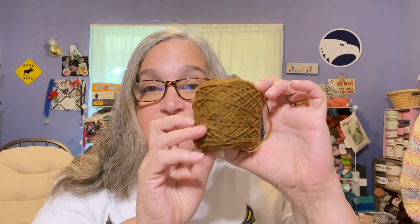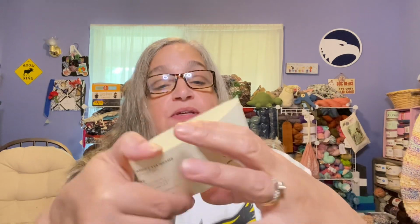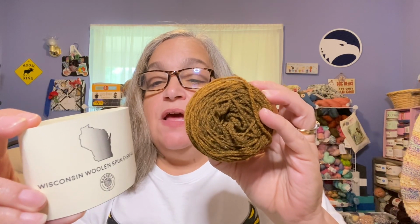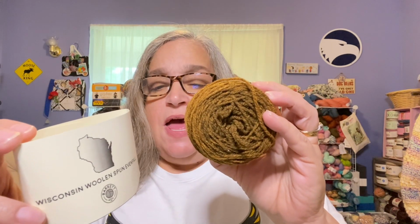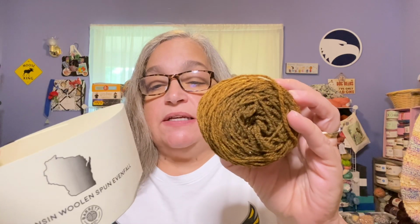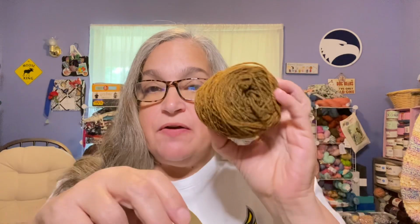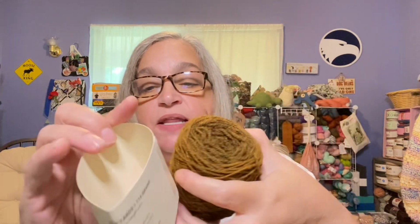Let's see. So this is the yarn. This is what I had left. And the colorway of this is called Penny Gradient. And this is from Wisconsin Wool Even Fall. That's the yarn label. Here it is. It is 100% American wool, 450 yards, 114 grams, a fingering weight yarn. So I have quite a bit left.